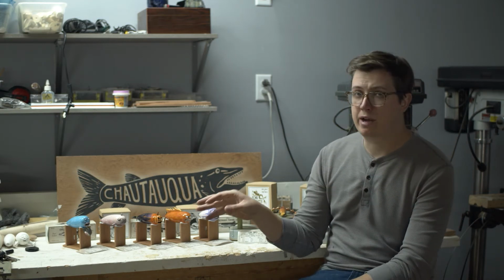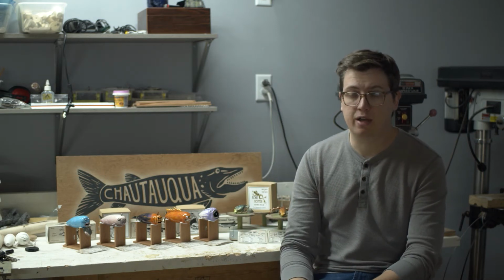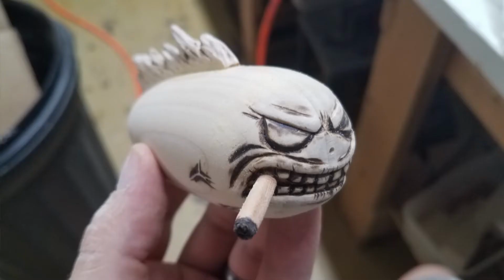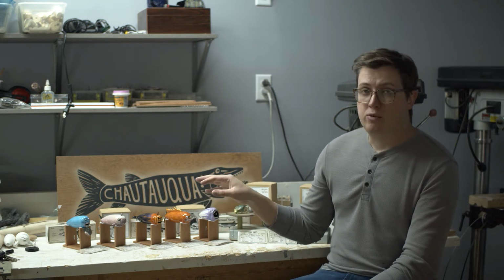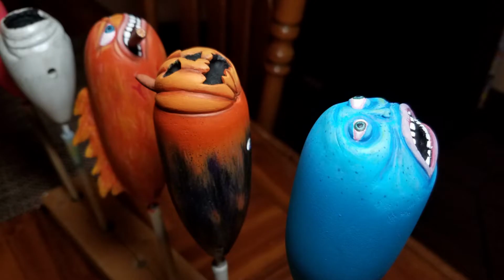So I start with my Dremel. I have various Dremel bits of varying precision that I use to sculpt the face of each bait. And then to do the really fine detail work, I use a wood burner. Then after I'm done with all the sculpting, eventually I do paint these with acrylic paints. They're all hand painted. And then I clear coat them with an automotive clear coat to protect the paint.